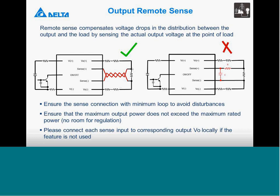Then you can use the sense function. This function compares the actual voltage on your load with the set point of the DC-DC converter. So it takes the difference between the set output voltage and the actual voltage at the point of load. Using a very short loop sense line, you can measure this difference, and then the converter regulates the output voltage. This is something you have to consider, to really avoid long lines between the sense and the load.